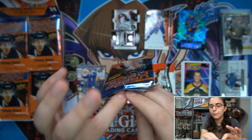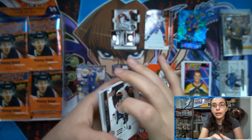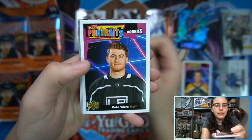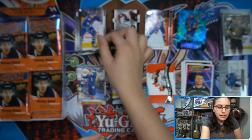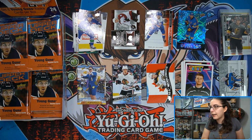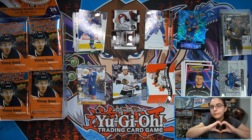And I'll probably even get a box or 2 because I just absolutely love SPX. And especially because I can't afford the cup. That's like my alternative. But we'll see here. UD Portraits Rookies. Again, it all depends on our allocation numbers. Just because we ask for that many boxes doesn't mean they'll give it to us. We did ask for 40 boxes of Black Diamond, and I think we got 11. So, Upper Deck, help me, please.